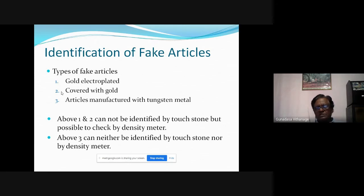There are small stones attached to the item, a very small item. Because if you put it into the density meter, it shows low, you believe it is because of the stones, but that doesn't show the correct rate. Not because of that, the entire thing is made with a low-cost item. Therefore, if such an item comes to your hand, you first suspect whether it can be gold or not.